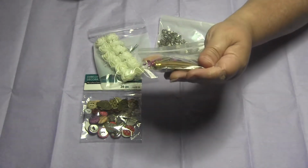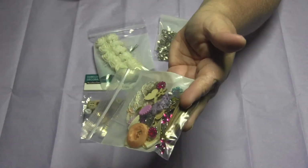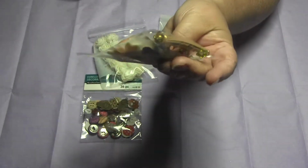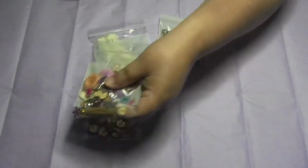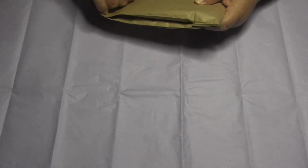Look at these. There's butterflies. There's flowers in there. I'm sorry. Glare of the light. A lot of little knickknacks. Thank you so much. I can't wait to use these. Thank you, thank you, thank you. I love how you decorated these bags. Thank you so much.